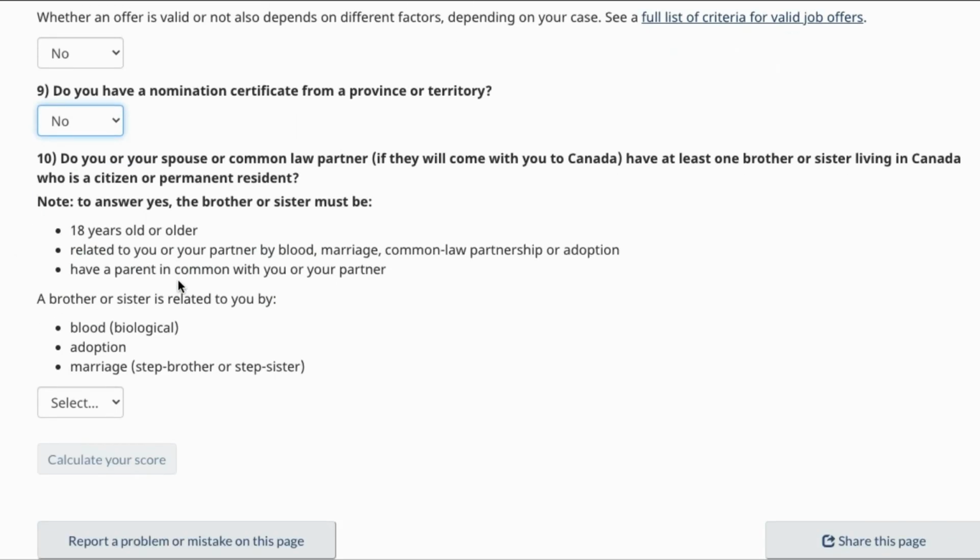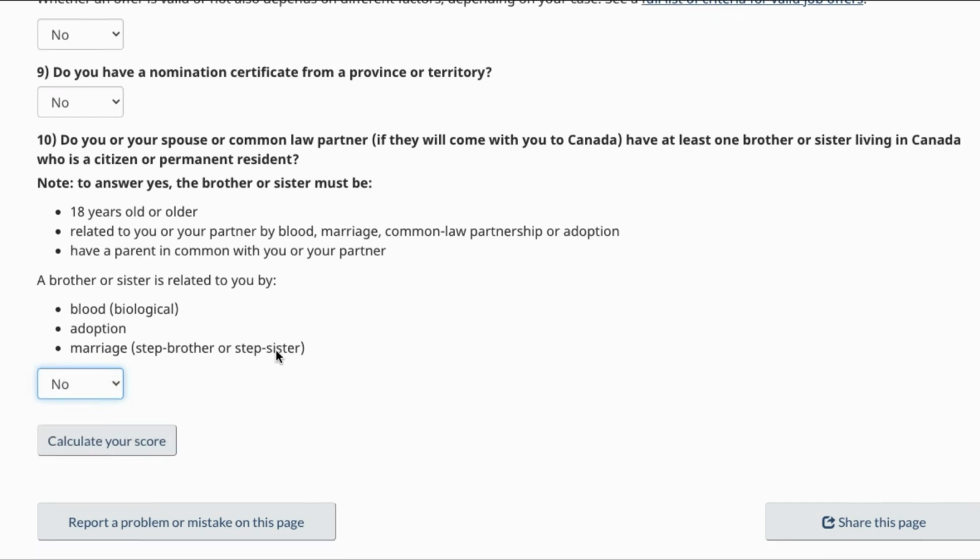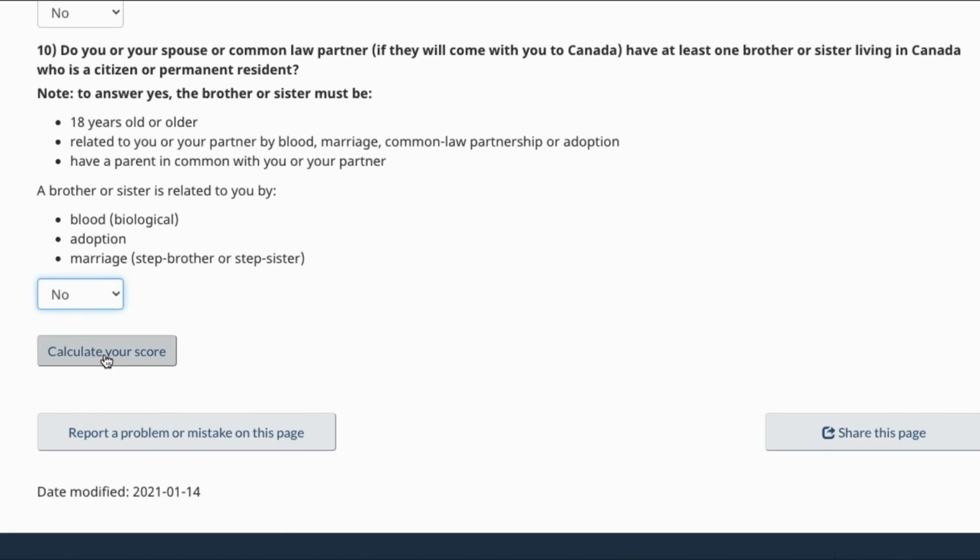Then it's asking me, if you or your spouse or common-law partner comes with you to Canada, do you have at least one brother? So it's asking if I or my spouse have any relatives, and it's showing what kind of relatives it's related to. With this calculator, if you have any blood relative or relative by marriage, you will get some extra points. Since it's not applicable to me, I'll just select no. And then the last point is calculating your score.